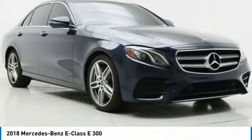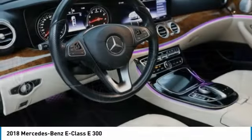You're about to watch a detailed walk around video. In this video, we will show you the condition of the vehicle's exterior and interior. Enjoy the video. You are going to love the 2018 E-Class.